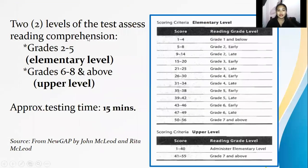So there are two levels of the test. Grades 2 to 5 for elementary level, and grades 6 to 8 and above for upper level. For elementary level, there are 8 passages, with an approximate testing time of 15 minutes. And for grades 6 to 8 and above for upper level, they have about 6 passages. And this is the scoring criteria for elementary level.